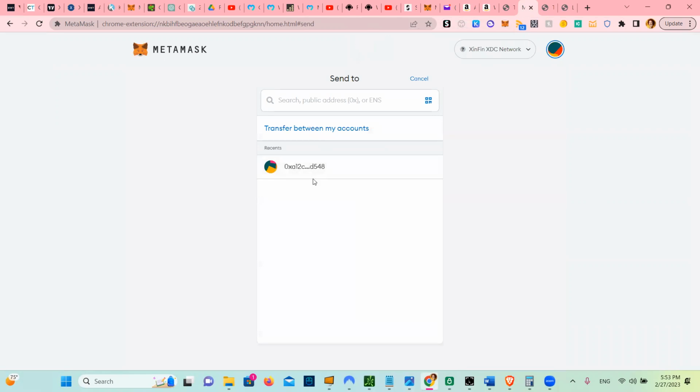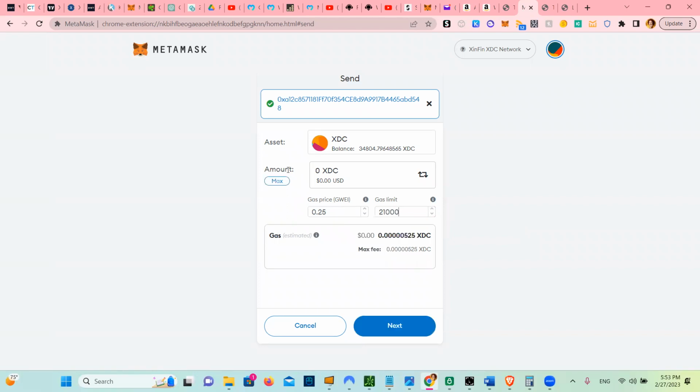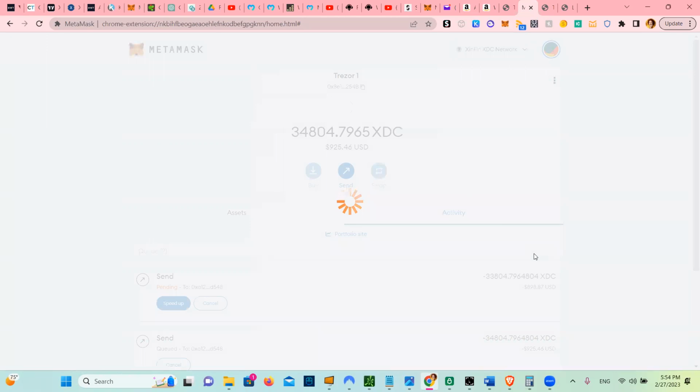Send to the recent one and then put the 21,000. I sent 1,000, so I need to take 1,000 out and just put 3,300 and then go here next and then confirm. I have to put my password. My passphrase.